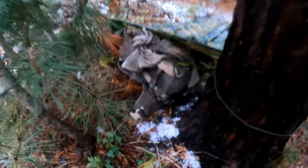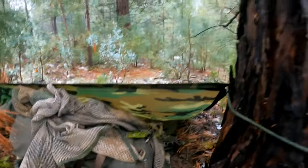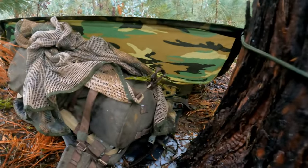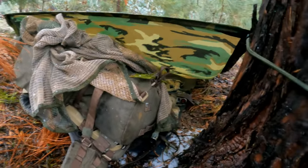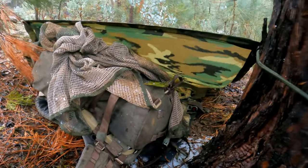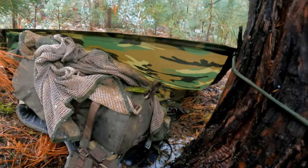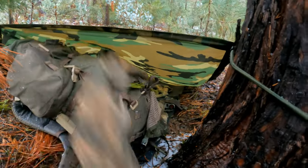Let's show you what we're working with. I did some things loud just so you would hear what's going on. I also wanted to show you how difficult it is to do something like this if you're really trying to be stealthy. You'll notice I did everything from the prone, only sat up when I had to. Again, some of the noise I purposely amplified so you guys would hear what I'm doing. The whole point is we've got to try to be as concealed as possible. We've got to be protected from the elements, which also gives us some concealment.